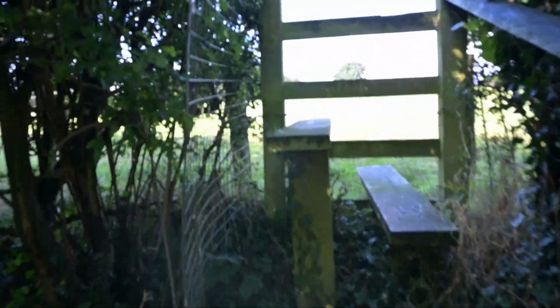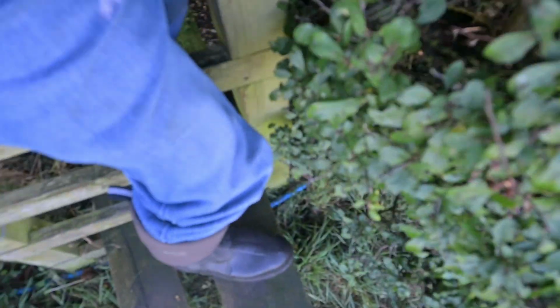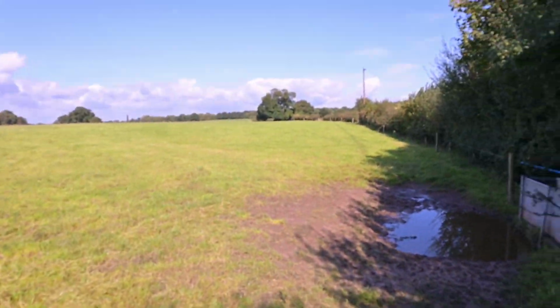Here's a stile out of this field. Now it looks a little bit slippery because it's been raining and it's a little bit green, so I've just got to be a bit careful going over that.